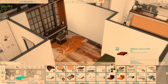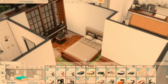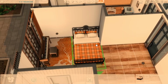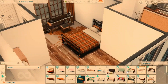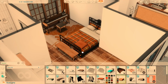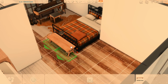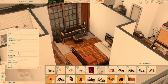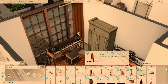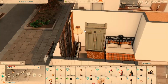I kind of went with a little bit cottagecore-y look, but I was definitely trying to go for a classy, warm feeling. You can see we have this bed here from the Cottage Living pack, which is just absolutely gorgeous. I personally really love plaid a lot. You're probably going to see it a lot, definitely in October, and a couple of my other autumn fall themed builds, just because plaid is something I always go to whenever I'm trying to do warm and cozy.